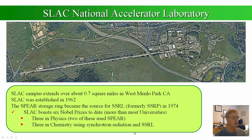So this is an aerial view of the Stanford Linear Accelerator Center, nowadays called SLAC National Accelerator Laboratory. And in fact, I think it's a view from space. The whole place is dominated by the Linear Accelerator, which is this 2 mile long structure here. And you can see it runs under the 280 freeway.